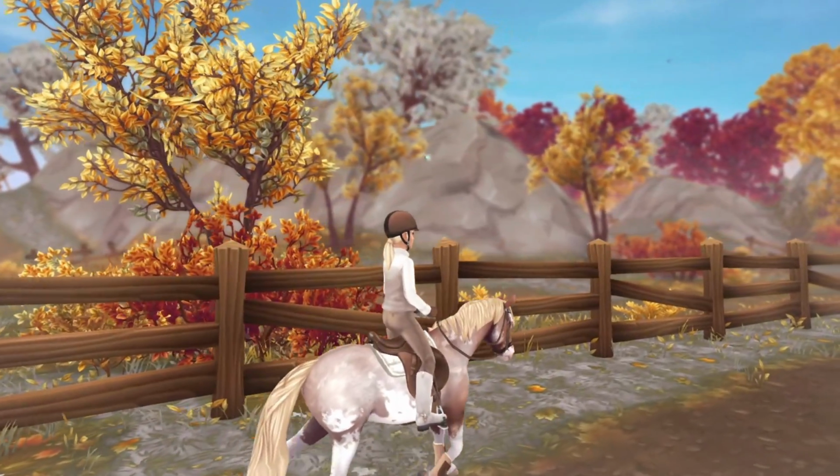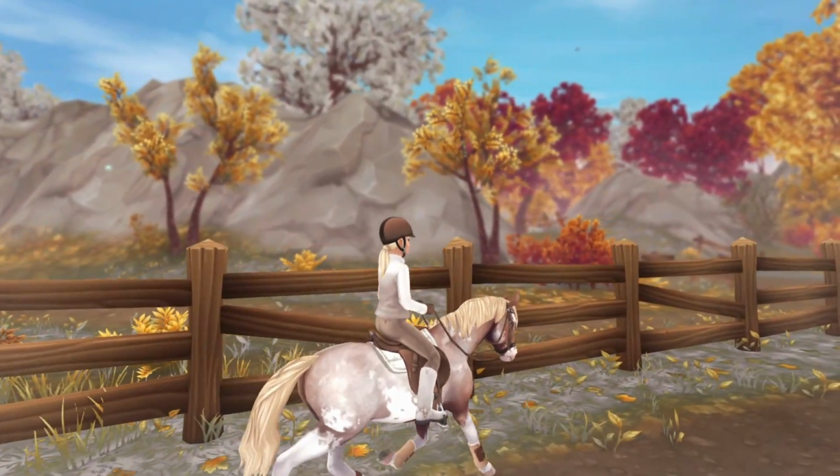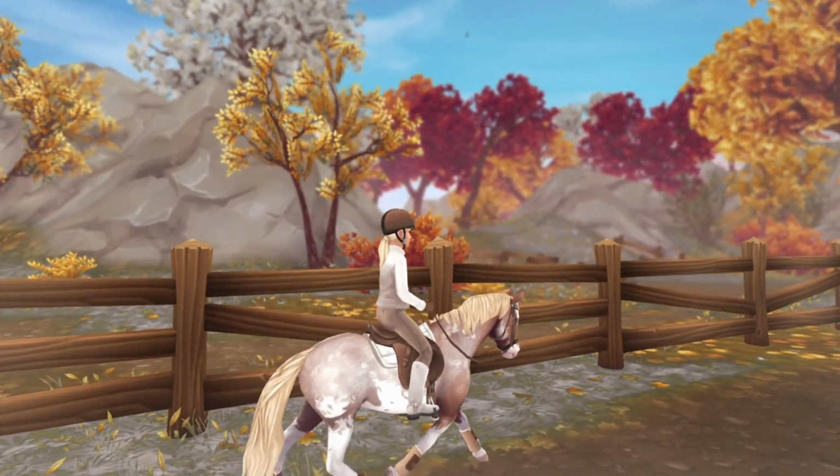When moving into the trot, I had to use a lot of leg, definitely more than I was used to, but that wasn't necessarily a bad thing.